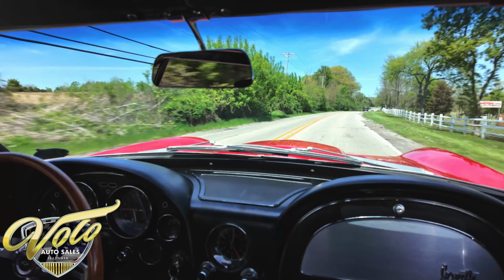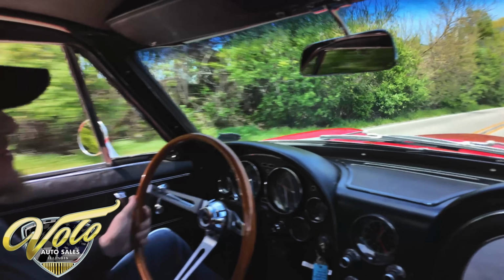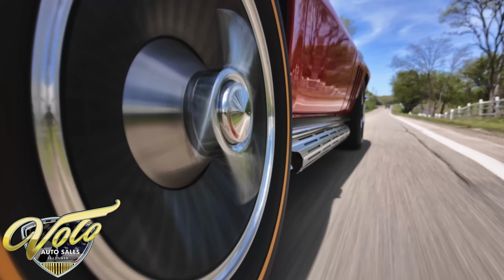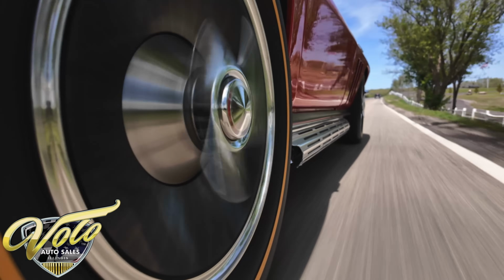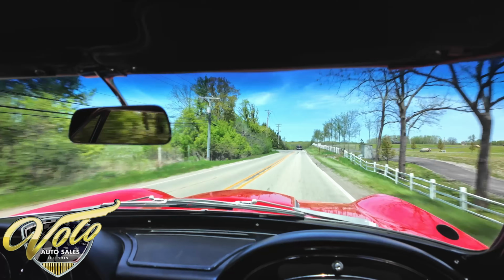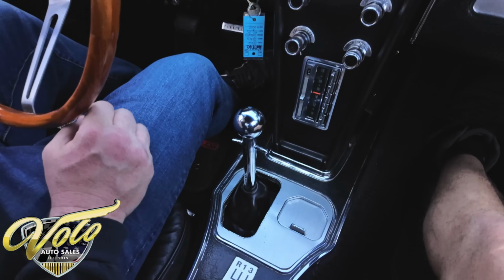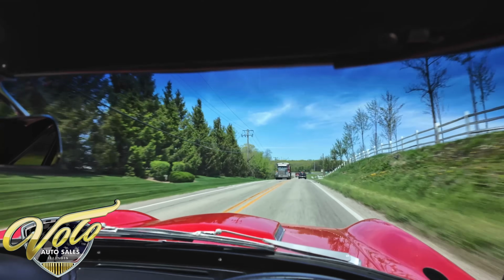Everybody, got a super cool Vette here to cruise today. Numbers matching 427 under the hood. This thing sounds amazing. It's got the side pipes. Just take a listen. Gotta love it. Paired with a 4-speed manual, you want to take this out on the weekend and have a good time, man. Holy cow, this is a great car to do it in.